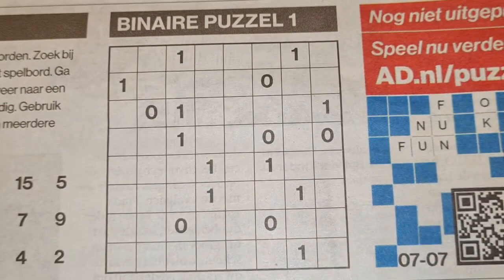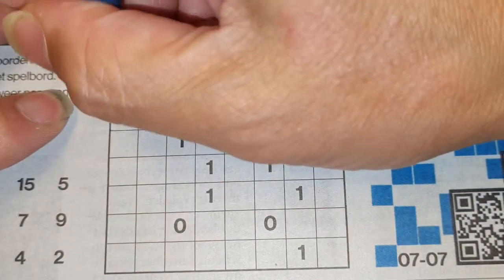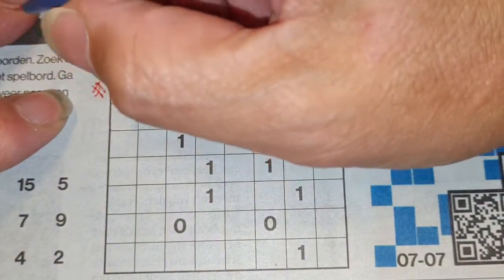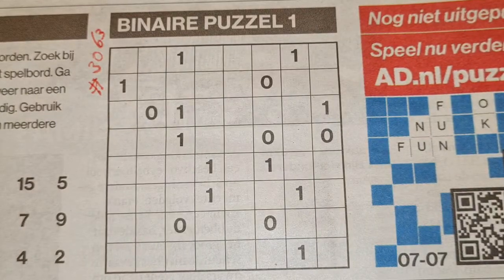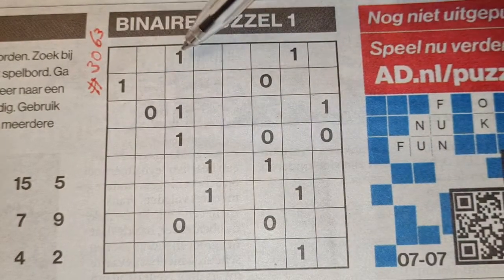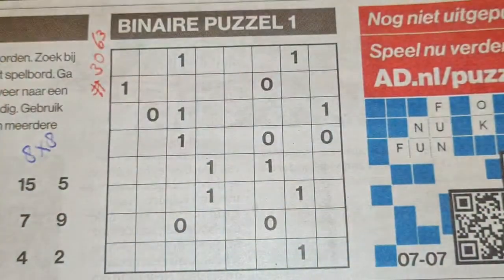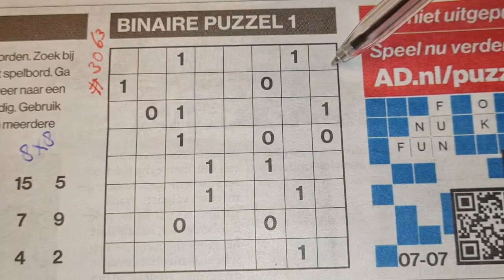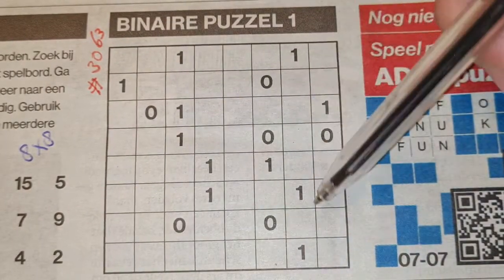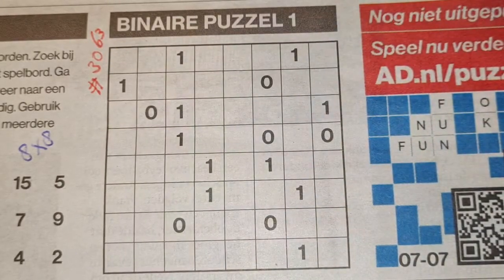And this puzzle will be number 3063. Yes, 63. And what kind of binary puzzle is this one? Let me count. 1, 2, 3, 4, 5. It's an 8x8 binary puzzle. That means in a row or in a column, there are always 4 ones and 4 0s. Alright, so let's get started.